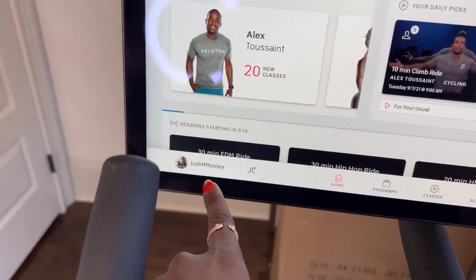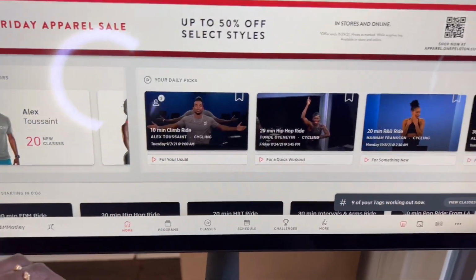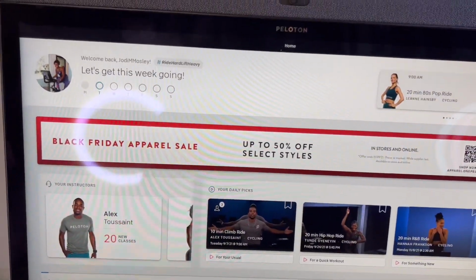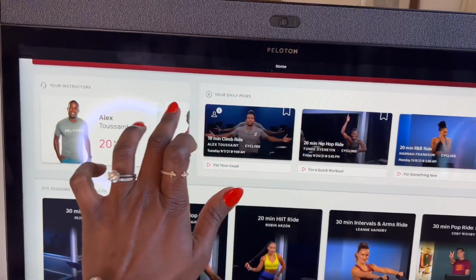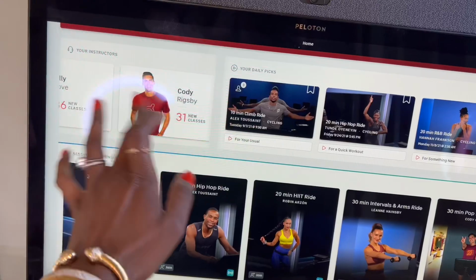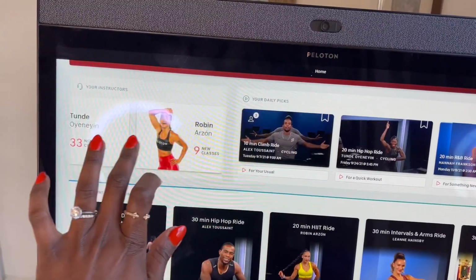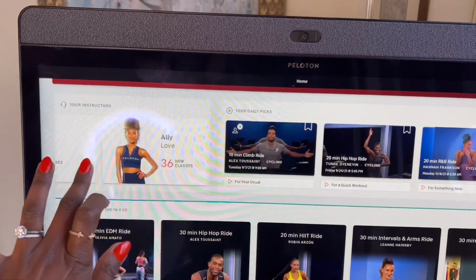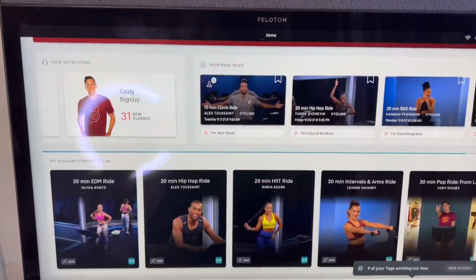You have your own profile where you could just put together the settings that you prefer and so on. But what I want to show you is your workouts. So you can see your instructors are here. All of your favorite instructors will be in this tab. As you can see, I love to ride with Alex and Tunde, Robin, Ali, Cody. So those are all my favorite instructors.